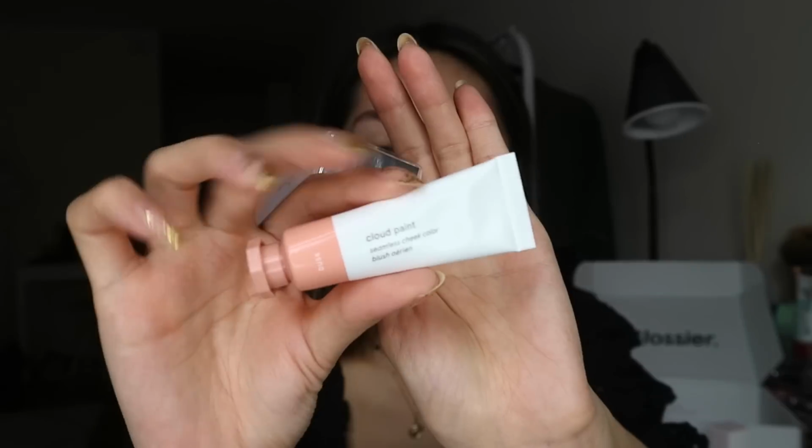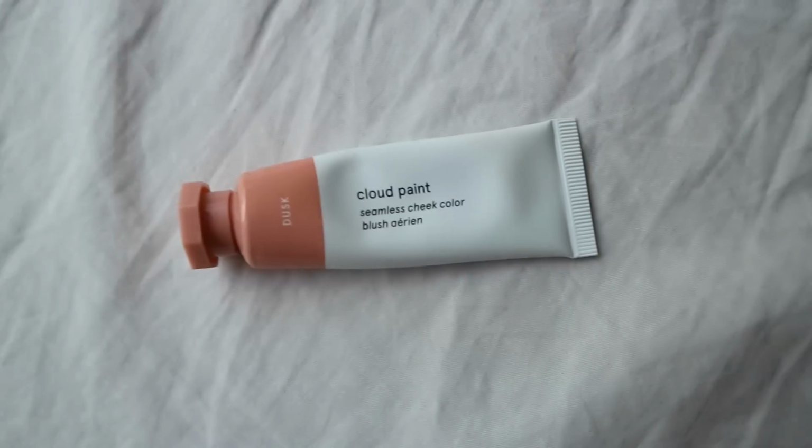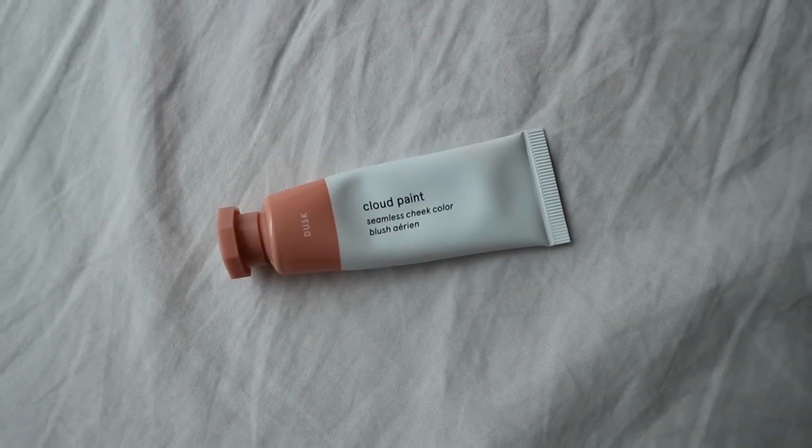So next up, I want to try the Cloud Paint. This is in the shade Dusk. Love the packaging, so pretty. It's a really pretty rosy peachy color and I really like that. So it says in the directions, for best results, apply with fingertips, gently squeeze a tiny dot onto finger and blend onto cheek. Okay, so let's just take a little bit.